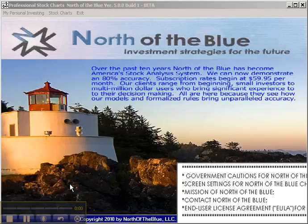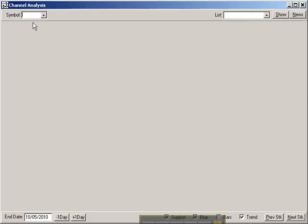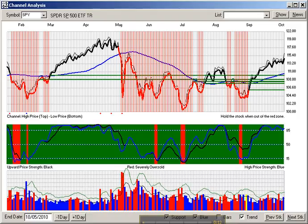North of the Blues market overview for October 5th, 2010. I'm going to go ahead and look at some of the key indexes, starting with the S&P 500 SPY ETF. As you can see here, we actually had a very large gap up day.